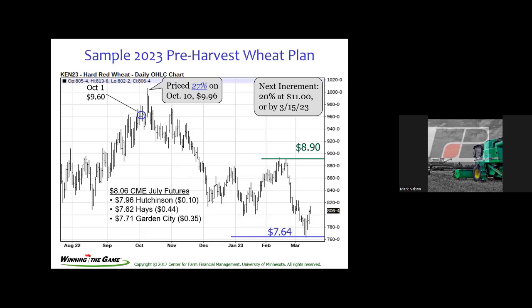Now, down here in that lower left side, I've got today's futures. I checked at 10 o'clock. I think I checked again at noon. We were trading a little higher than this, but at that time, CME July wheat futures were 806. Now, if we look at Hutchinson's new crop bid of 10 cents under, Hays 44 cents under, Garden City 35 cents under, it would give us new crop forward bids of 796, 762, and 771. Obviously, all of those are below even our initial target price of $8, let alone our new target price of $9. So we don't take action, right?